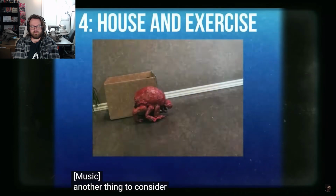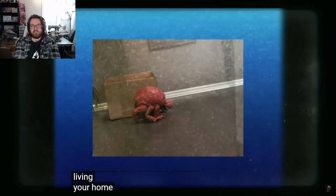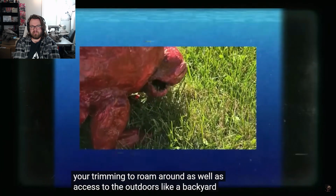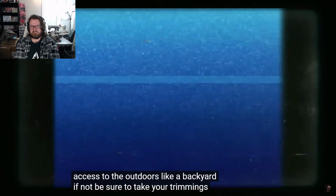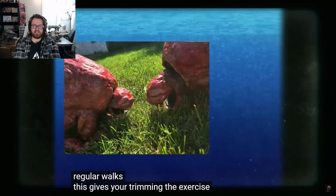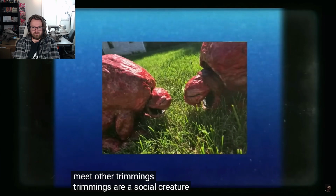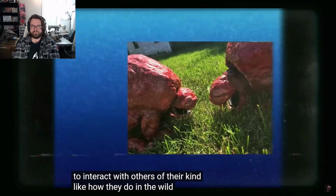Another thing to consider if you want to pet a trimming is where they will be living. Your home should have enough space for your trimming to roam around, as well as access to the outdoors, like a backyard. If not, be sure to take your trimmings on regular walks. Why, so I can freak out the neighbor kids? This gives your trimming the exercise they need, as well as allowing them to meet other trimmings. Why, so they can plot the world's destruction? Trimmings are a social creature and need to interact with others of their kind, like how they do in the wild.